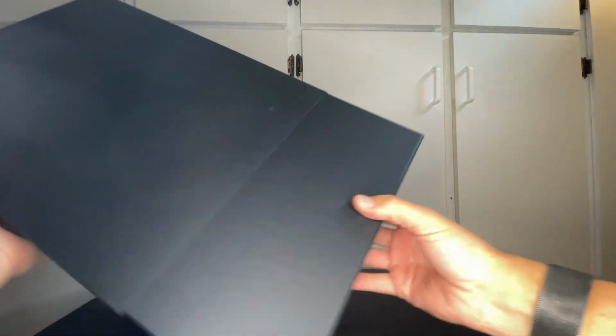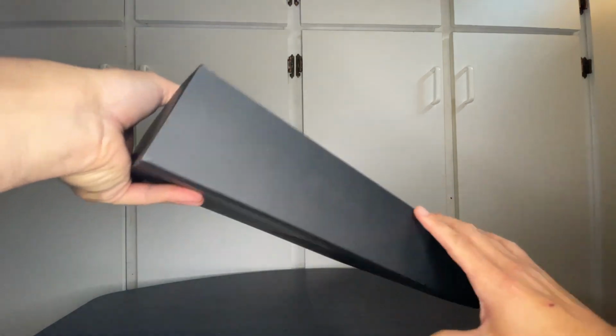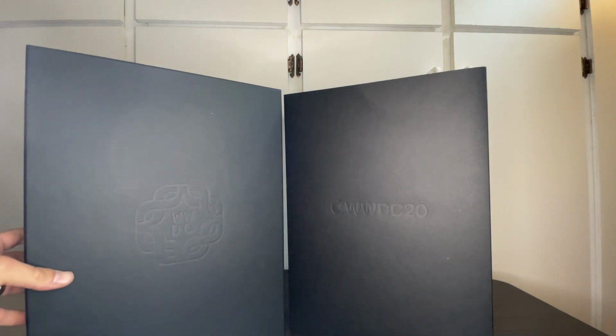And for the other one, oh, here we go. This is WWDC 20, so 2021, I believe. Now, some of you might be saying, well, why would you want that? Well, I want it because how many people have this in their home? Now, yes, I did not win the scholarship myself, but it's still a pretty nifty item to have.